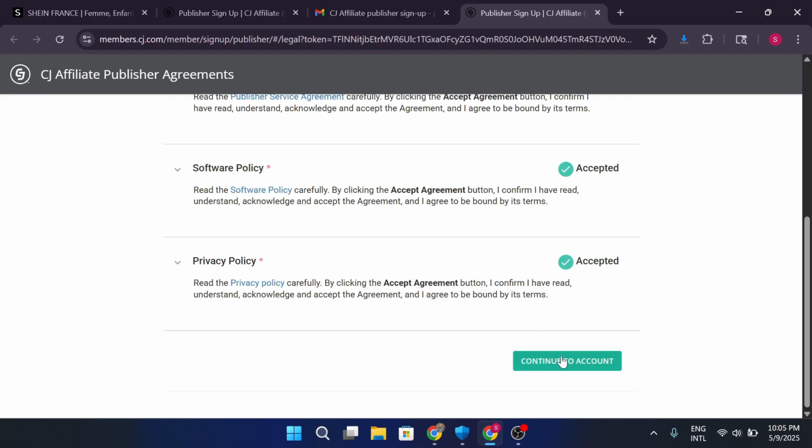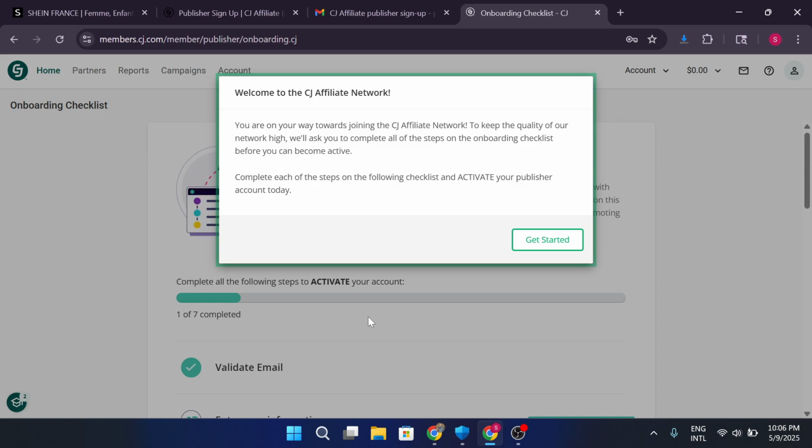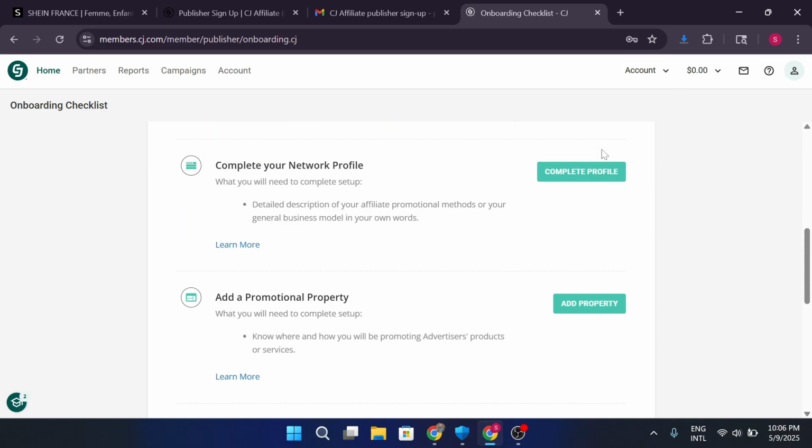Now once that's done, you'll land on your CJ dashboard. It's a little plain at first, but don't worry, we're going to get it set up right. This is where you want to start filling in your details so brands like Shein will take your application seriously.